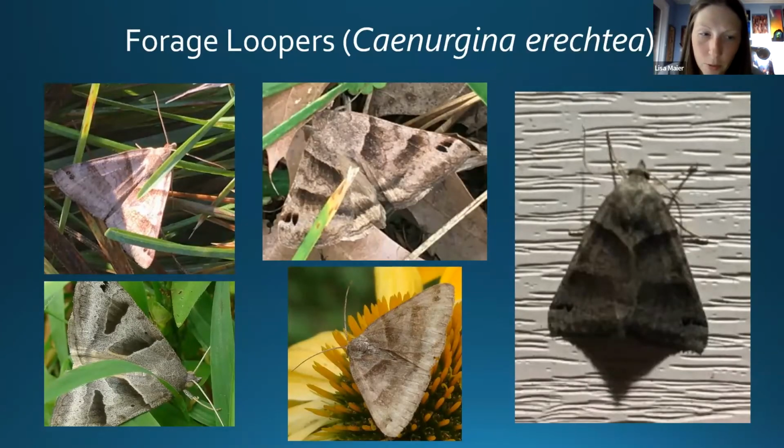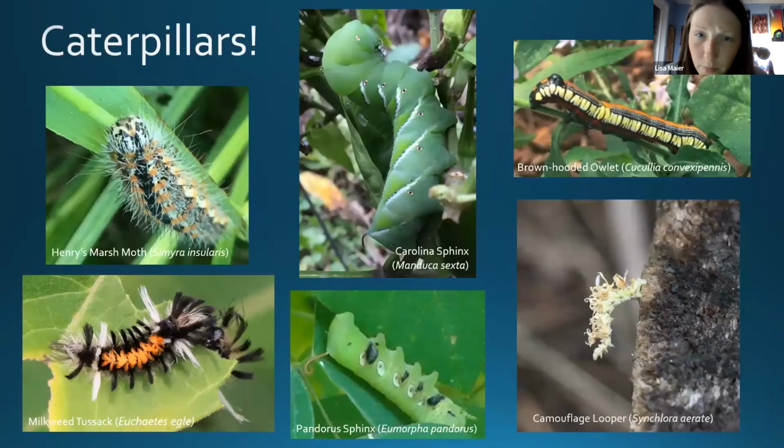Forage loopers, another common one that I see a lot around here. Just walking a trail, they'll kind of pop up in the grass and then dive back down and try to hide from you. But they can vary quite a bit in how they look, which is another tricky part about moths. Even among the same family, they can look quite different. So these are all forage looper moths. But they all look a little different, but this is a common one you can see. And they're fairly big too, maybe an inch and a half long, but definitely keep an eye out for them.